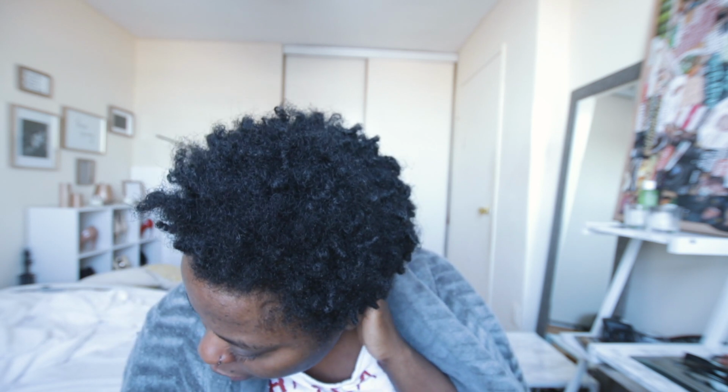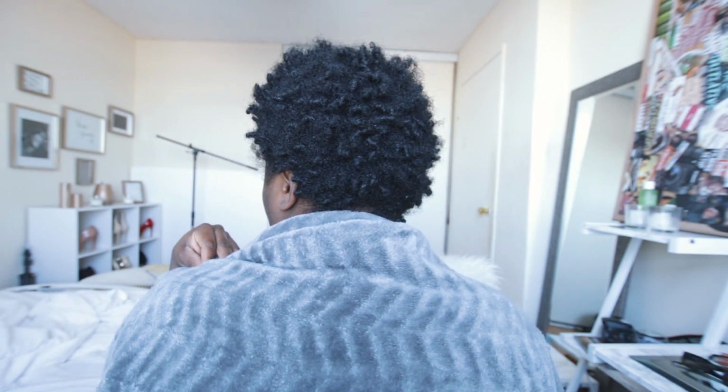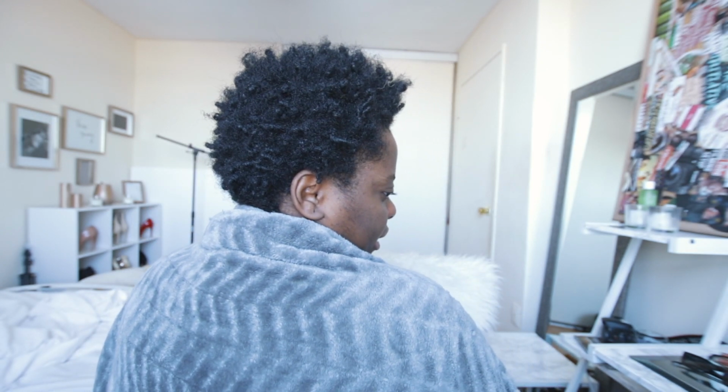In that video I got tons of requests asking, now we know how to curl the hair, how do we maintain it throughout the week? So that is what I'm going to show you today. This is what the front of the hair looks like right now. I still have a lot of curls remaining 11 days later. Here's the back of the hair. As you can see, it's still retaining a lot more curls than it would have.